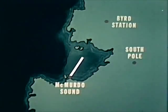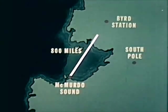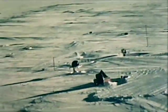The flight to this first drop target covers 800 miles. Part of the trip is over the Ross Ice Shelf with its deep crevasses, some large enough to swallow an entire airplane. There's Bird Station, a small blister of humanity on the crisp, smooth desert of snow. Over the station now, and ready for the drop. Carefully packaged bundles of precious fuel, weighing nearly a ton apiece, spill out of the Globemaster and are eased to the ice 1,200 feet below.